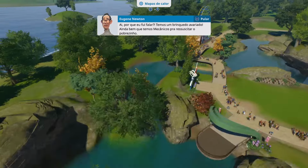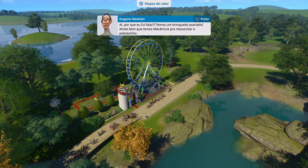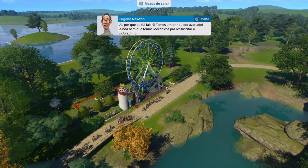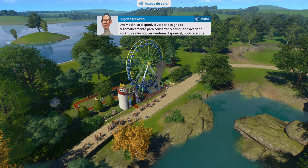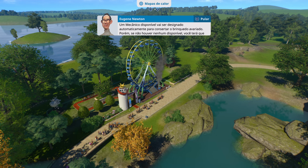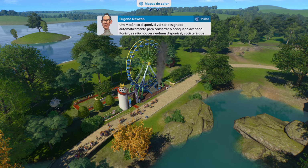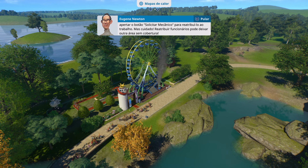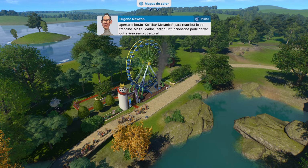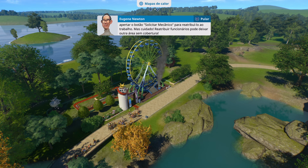Uh-oh, I must have jinxed it. We've had a ride break down. Good job we have those mechanics to go and nurse it back to health. An available mechanic will automatically be assigned to fix a broken ride. However, if one is not available, you will have to select the Call Mechanic button to reassign somebody to the job. Be careful, though, as reassigning a staff member might mean you no longer have coverage elsewhere.